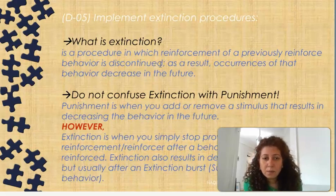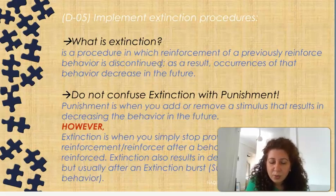All right. So one of the ways to reduce a behavior is to use extinction. Extinction is a procedure in which reinforcement of a previously reinforced behavior is discontinued. As a result, occurrences of that behavior decrease in the future.